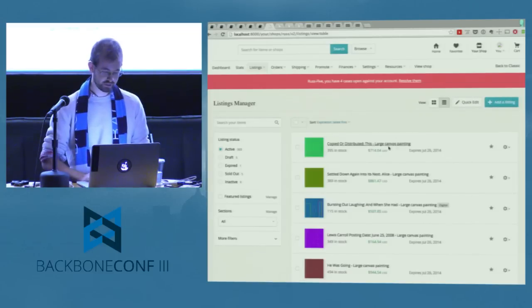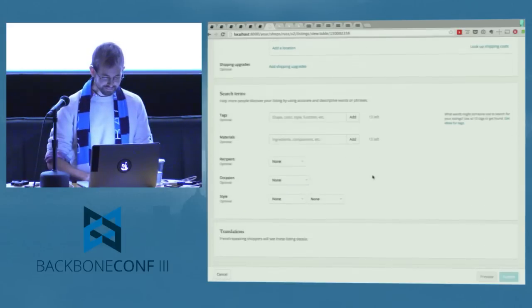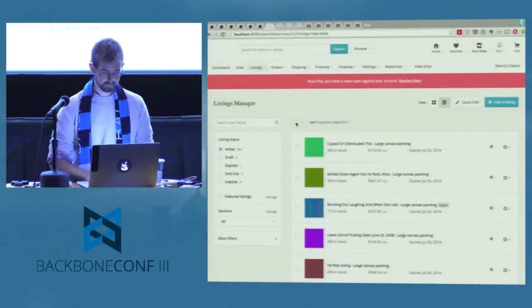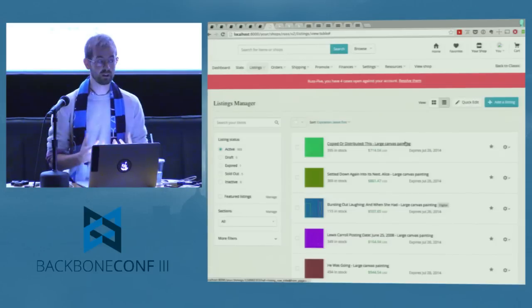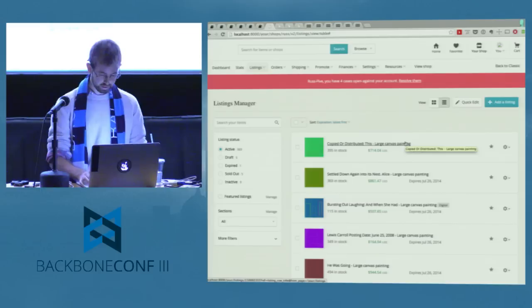Let's say I want to edit this guy. Click in here, drill into anything. It's all kind of explorable. I can select a bunch of items, and say renew. That kind of thing. Or just edit that guy. So this app does a lot. There's a lot to it. Let's see how it looks in the inspector.